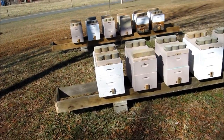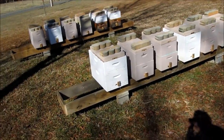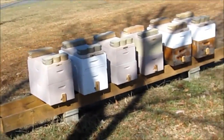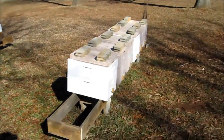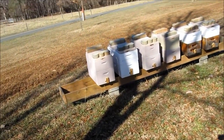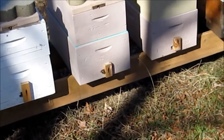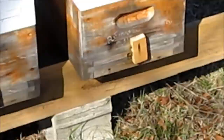Memory card got full. Anyway, just thought I'd nag y'all with a little boring clip of playing with the bees in January. Something I was wanting to do the other day, but I figured I'd wait until later on in the month. Still looks like everybody's doing okay. Some are a little slower than others. Time will tell.